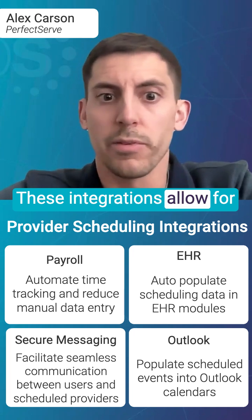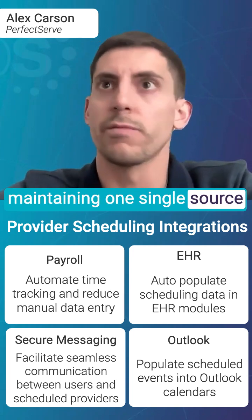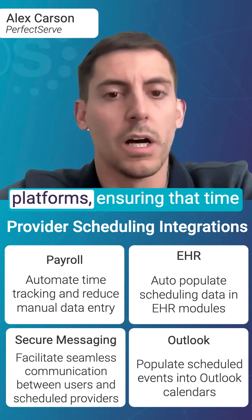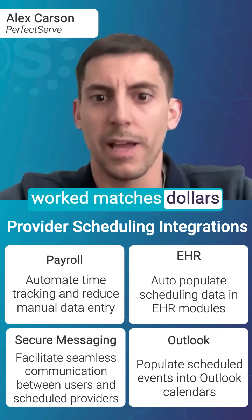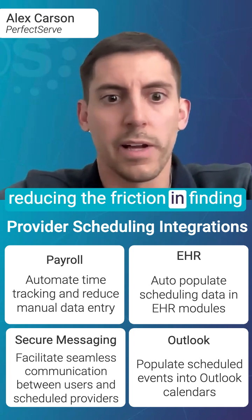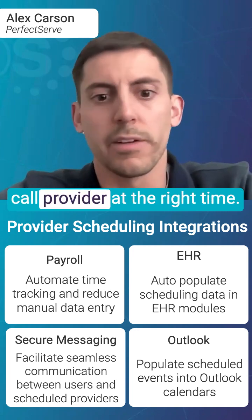These integrations allow for maintaining one single source of truth, but also reducing any manual entry in other vendor platforms, ensuring that time worked matches dollars paid to staff, and ultimately accelerating speed to care by reducing the friction in finding and contacting the right on-call provider at the right time.